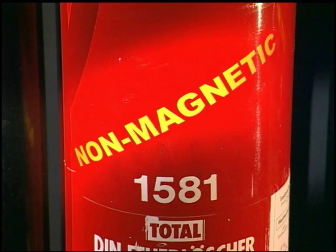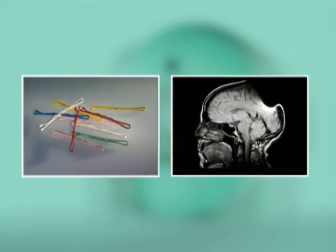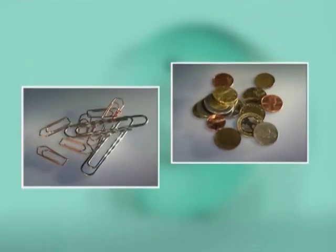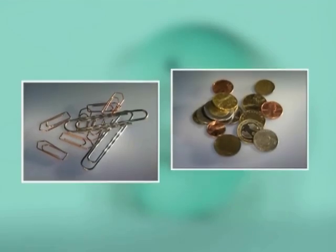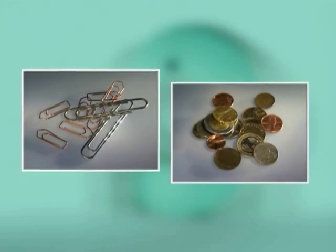Be informed. Magnetizable objects on the patient can result in significant errors. This also applies to magnetizable objects that remain unnoticed in the magnet. If possible, remove such objects from the magnet and notify your service engineer immediately.